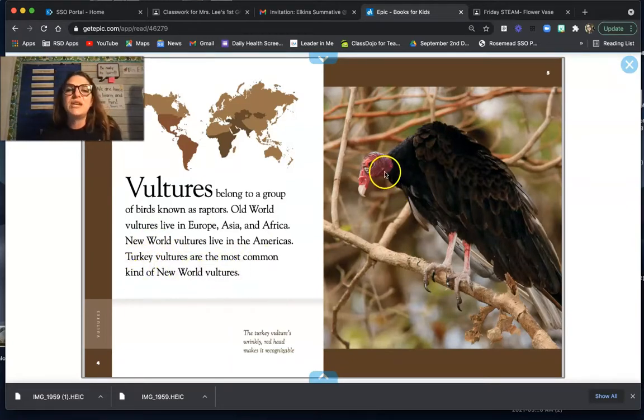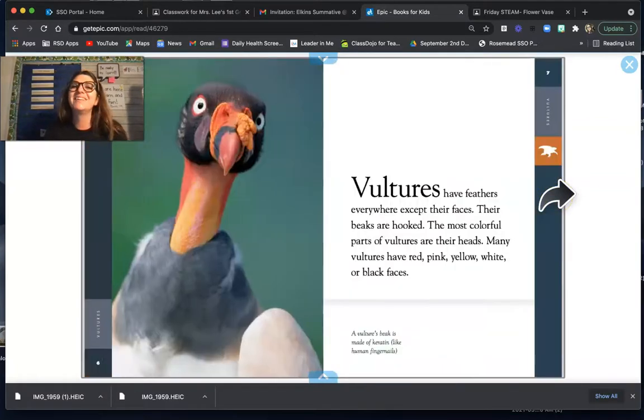And this is a turkey vulture here. It has a wrinkly red head, and that makes it recognizable. Remember, this is a caption. It helps us learn when we read nonfiction text. Let's learn some more about vultures now.